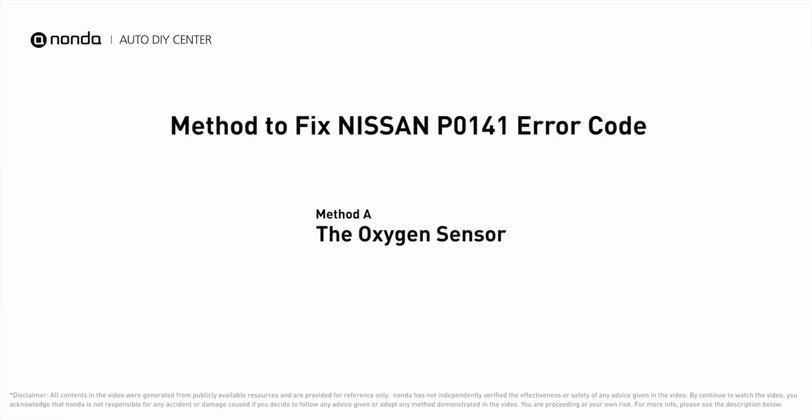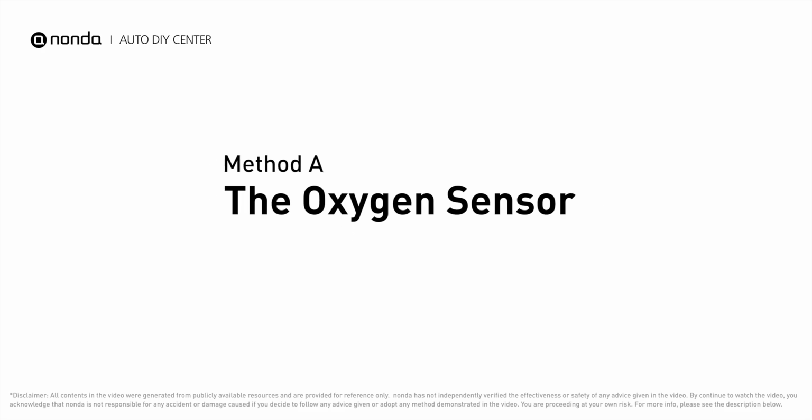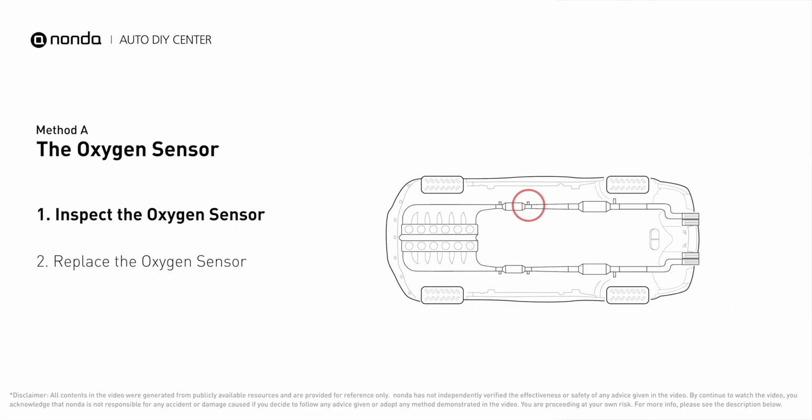Here is one of the most practical solutions to fix Nissan's P0141 error code. Method A, the oxygen sensor. This oxygen sensor is located right after the catalytic converter. Bank 1 is on the side with the cylinder number 1. Sensor number 2 is usually the downstream oxygen sensor behind the converter.